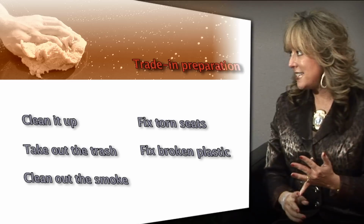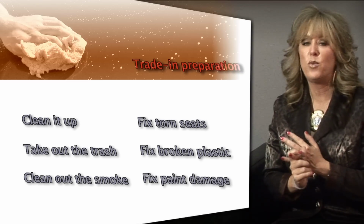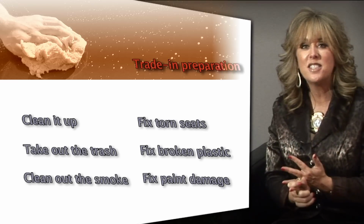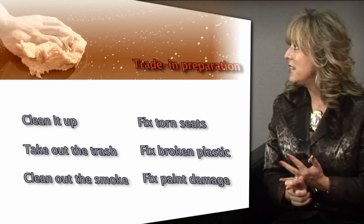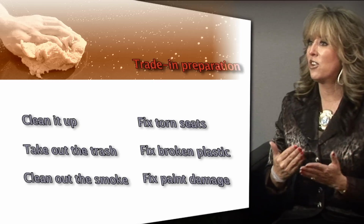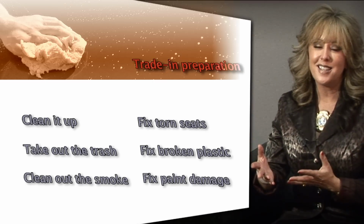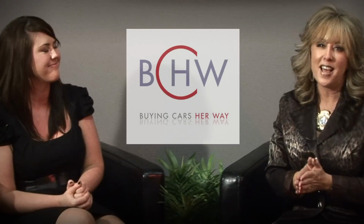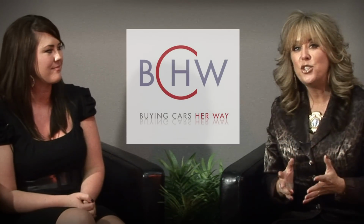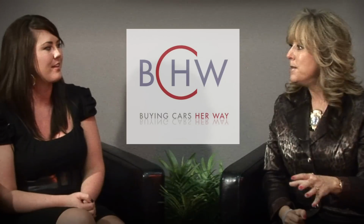Paint damage. Hail damage. I can't tell you how many cars come in here with hail damage. If it's hailing outside, get your car fixed. Because we've had customers who have taken the cars, not gotten them fixed, but kept the money from the insurance company. And guys, you can't do that and expect full value for your car. So what you need to do is get your car fixed, or you will not get the full value for the car.